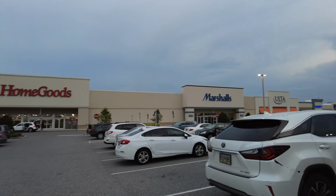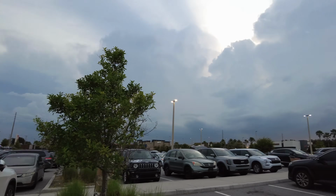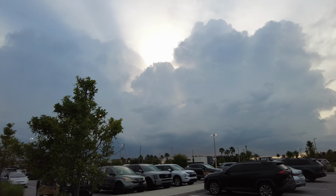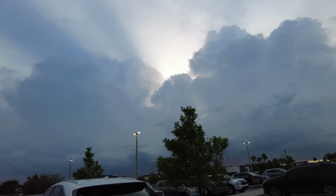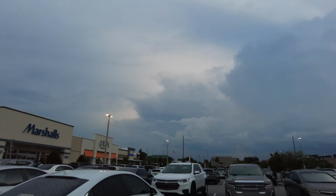We've got a storm coming in right behind me, so let me quickly show you guys some crazy clouds back over there. There was a lot of lightning and everything as I was pulling in, but anyhow, let's go in and check out what is new.